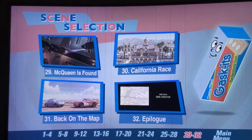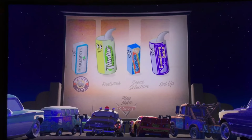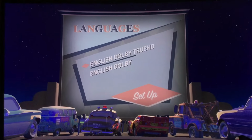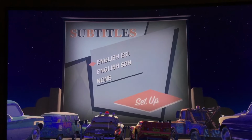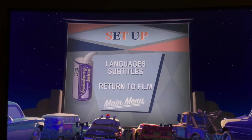main menu, setup, languages, setup, subtitles, setup, return to film and main menu.